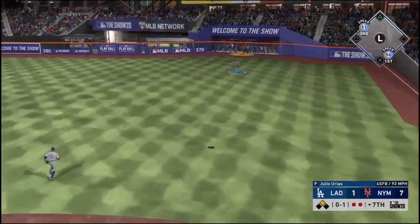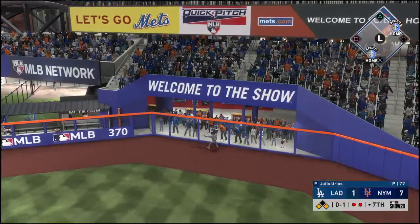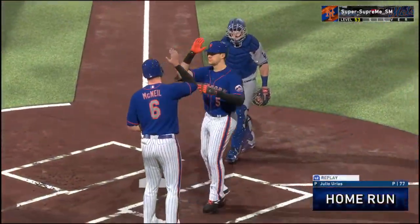There's a swing and a drive hit well out to right field. Going back is the right fielder. And goodbye. This one ain't coming back.